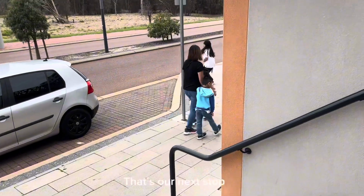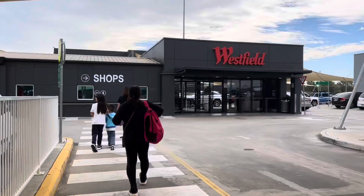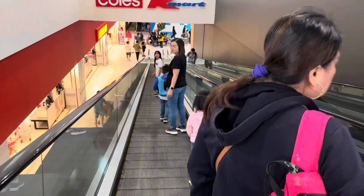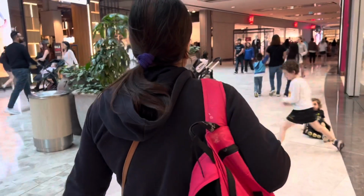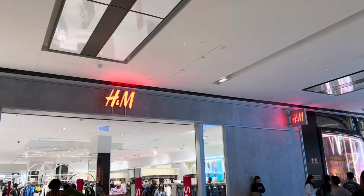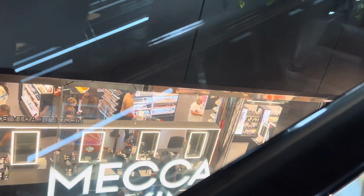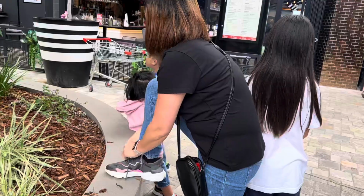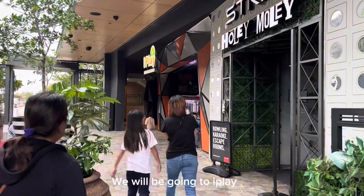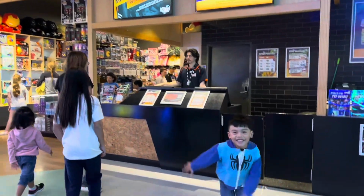Speaking of Carousel Mall, doon naman ang next stop natin to let the kids play. As far as I am aware, ito yata yung pinakamalaking mall dito sa Perth. For those who love shopping and malling, then this is the place to be. Pero para sa mga kagaya namin nagtitipid, pwede na siguro ang window shopping. This time, ang target namin dito is the amusement center called iPlay. Reward ng mga bata dahil nakisama sila sa pag-hike kanina. For us, let's just watch them enjoy.